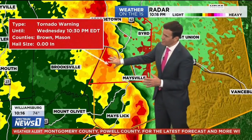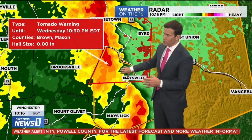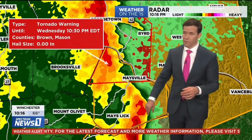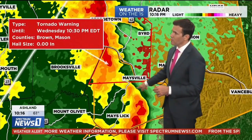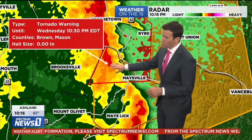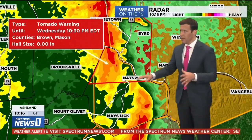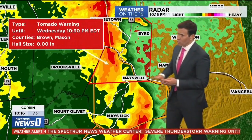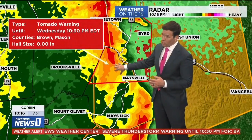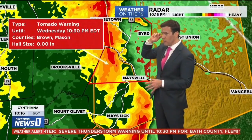But remember, the Kentucky part of this will not last until 10:30. I don't see 15 minutes left in this one. But south of it, we're still seeing the very gusty winds. We've seen that potential for some broad rotation within this, but nothing that really stands out as being immediately concerning with this. But still, either way, tornado warning in place does include Brown County.